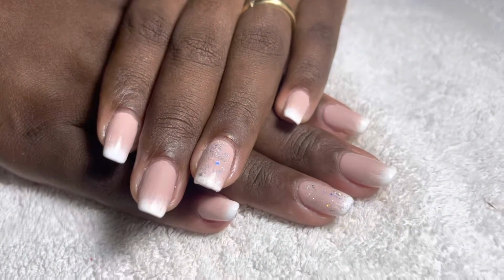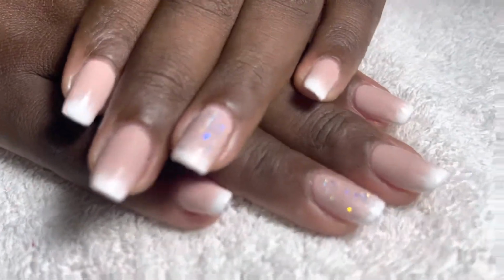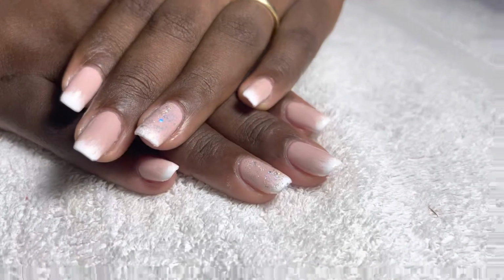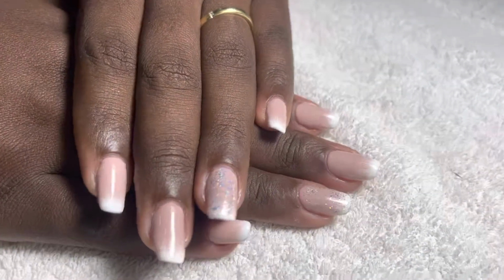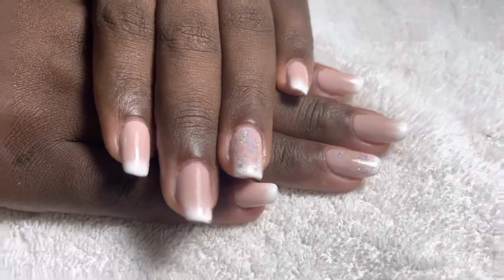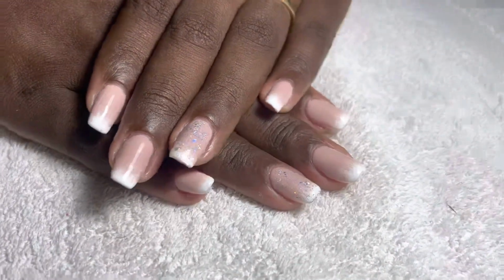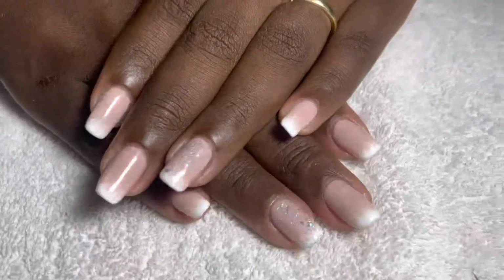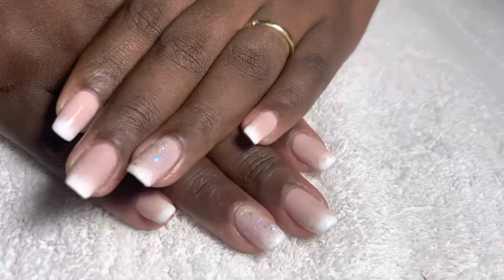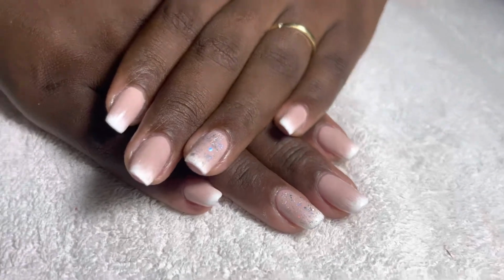Guys, here we are. We have done a baby boomer. You see, we have done the baby pink. Okay, baby boomer means the mixture. Like, I don't want to say so many words, I'll spoil everything. But these are so beautiful. I can't wait to rock these. Oh my god, amazing, amazing stuff.